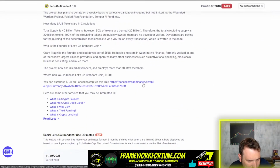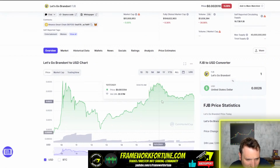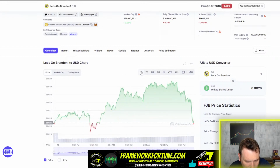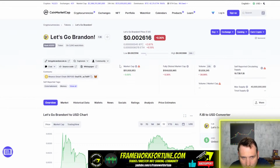We will see what this does. Still 20 billion in coins is still a big supply. It is a smaller supply than Shiba, but you can see it's a little bit higher price than Shiba. At the moment, it did have a pretty nice run, almost to 3 cents. That's definitely one to keep an eye on if you're into these younger, newer coins.